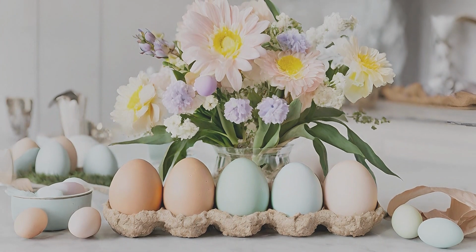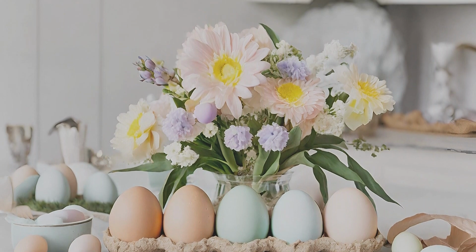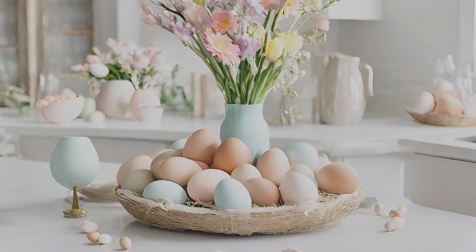Springtime Centerpiece. Create a stunning centerpiece for your kitchen table using fresh flowers, pastel-colored eggs, and decorative accents that evoke the beauty of spring.